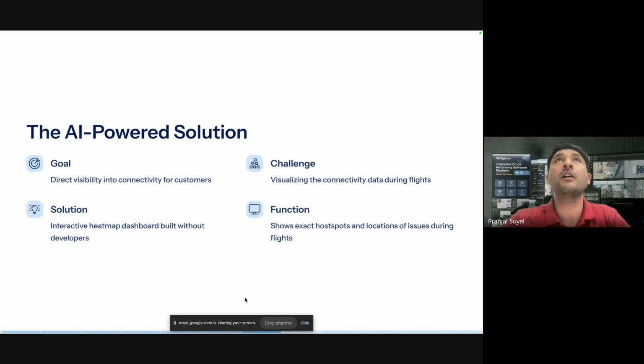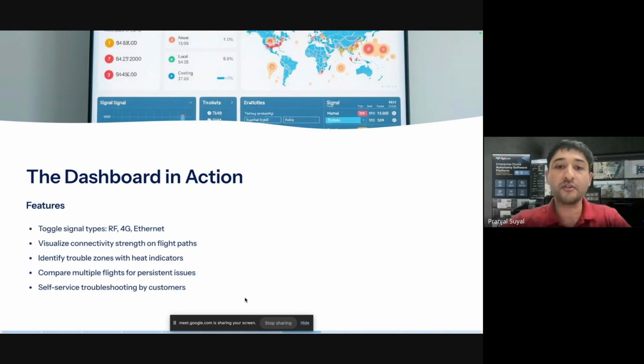So let's say a customer has executed a flight over a remote area, and in that flight, they have faced multiple issues, like video feed is not coming properly, right? But there is no way to visualize that. So I've created a dashboard which can actually plot data over a map and show it to the customer that at this point, the issue has occurred. Yeah, so let me show you a quick demo first.